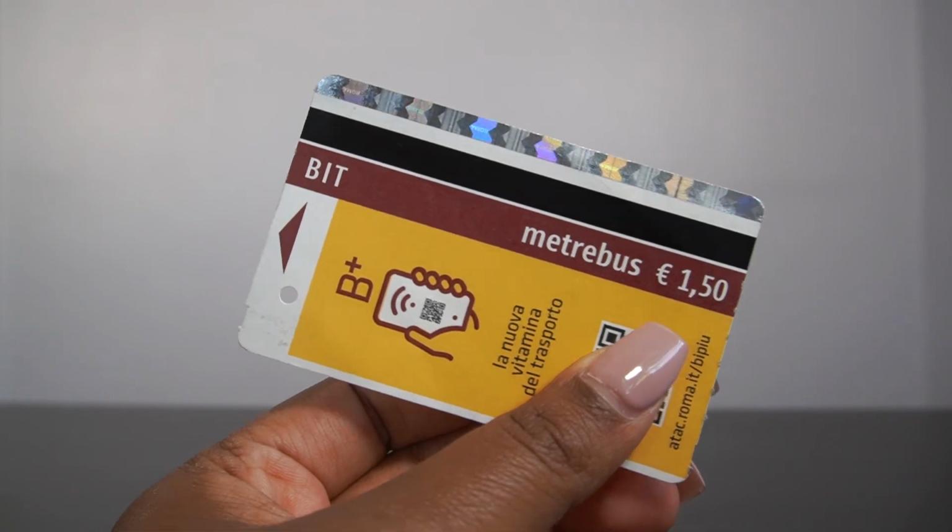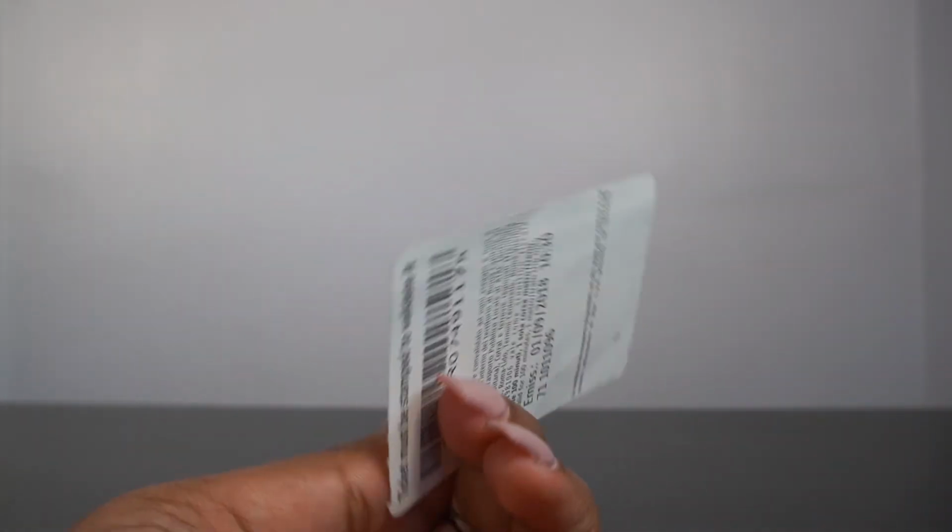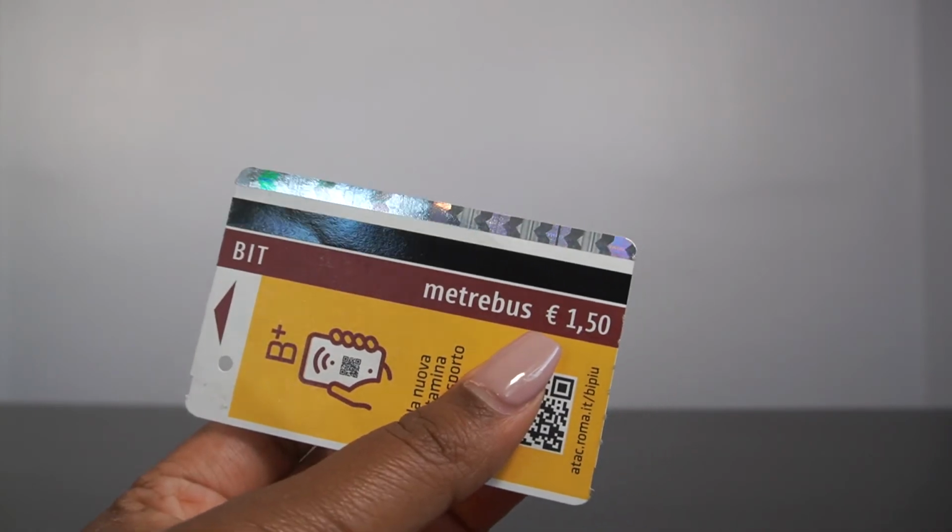Okay, so this is the Metro bus ticket that you're going to use if you're visiting Rome, or Roma. And basically, when you come, you're going to be seeing a lot. So you will definitely need a bus ticket because the lanes in Rome are like 4 or 5 lanes long, and the roundabouts are just huge, especially when you're getting closer to the Colosseum. There are just so many attractions to see.